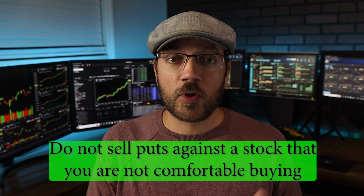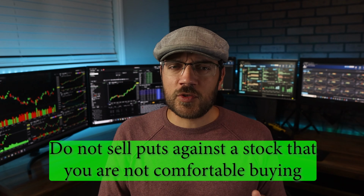Number one, do not sell puts against a stock that you are not comfortable owning. If you sell naked puts on a regular basis, at some point you're likely going to get the stock put to you. In other words, you're going to have to buy the stock. And you better make sure that you're comfortable owning that stock at the strike price of that put, even if it means you are in a losing position.